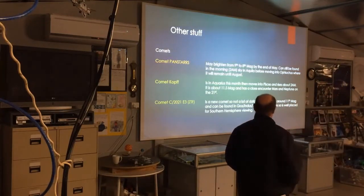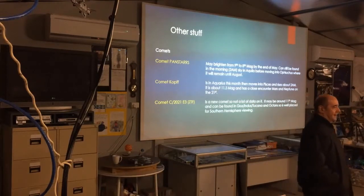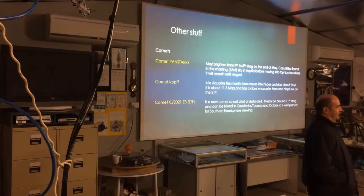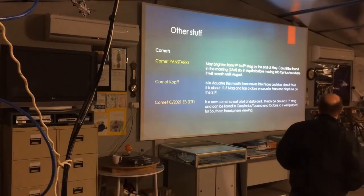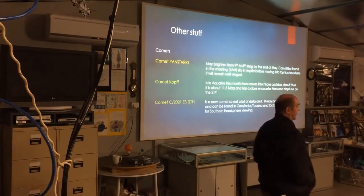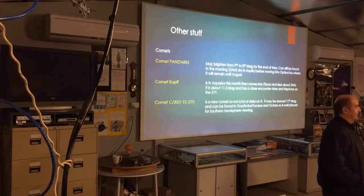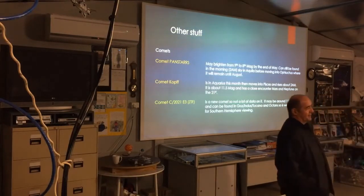Comet Kopff is in Aquarius for the month before moving into Pisces. It rises at about 2 AM as well, so it's a real morning thing for the team. It's about 11.5 magnitude, and it has a fairly close encounter with Mars and Neptune on the 21st of this month. So I'll get a picture of that: the blue planet, a red planet, and a comet.